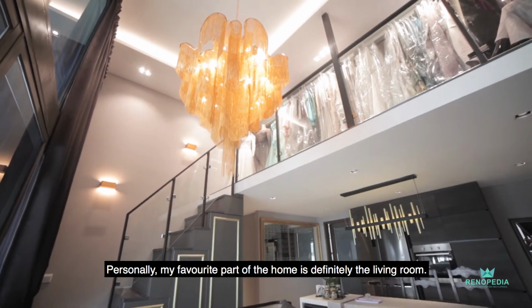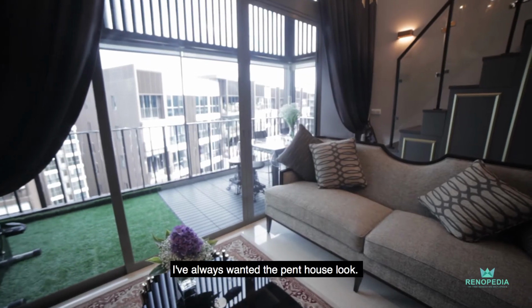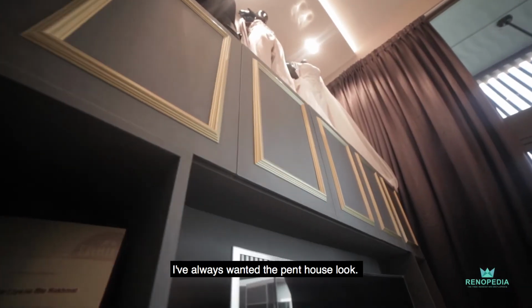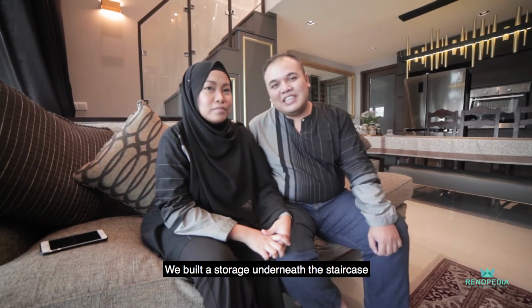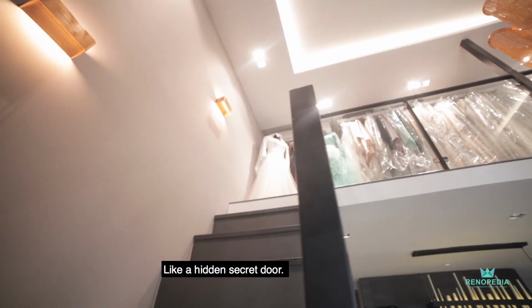Personally, my favorite part of the home is definitely the living room. I always wanted the penthouse look. We make the storage underneath the staircase not visible to others, like a hidden secret door.